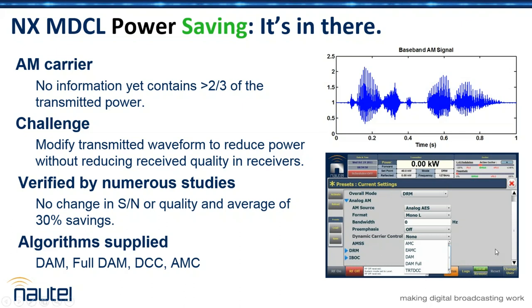So if you look here on the right-hand side of the screen, you can see a pull-down called Dynamic Carrier Control, and there you can select which preset or which algorithm you want to use, and it's just that simple. You can try various systems out to see how they sound on air, adjust them to a certain extent, and find out exactly how this works on your station.